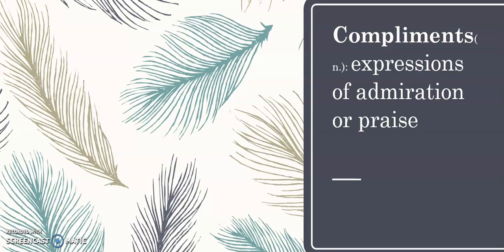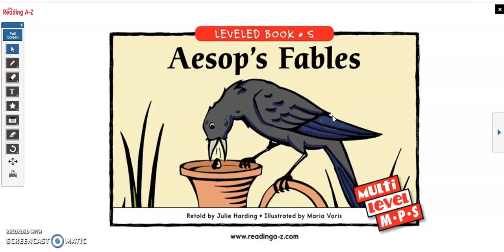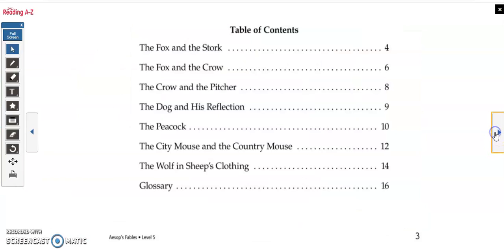Alrighty friends, those are the words that we are going to see. Now, let's go and read our first two fables, Aesop's Fables. Retold by Julie Harding and illustrated by Maria Forrest. So these fables are very, very old, but these two ladies retold them. Here's our table of contents. Today we are going to be reading The Fox and the Stork and The Fox and the Crow.